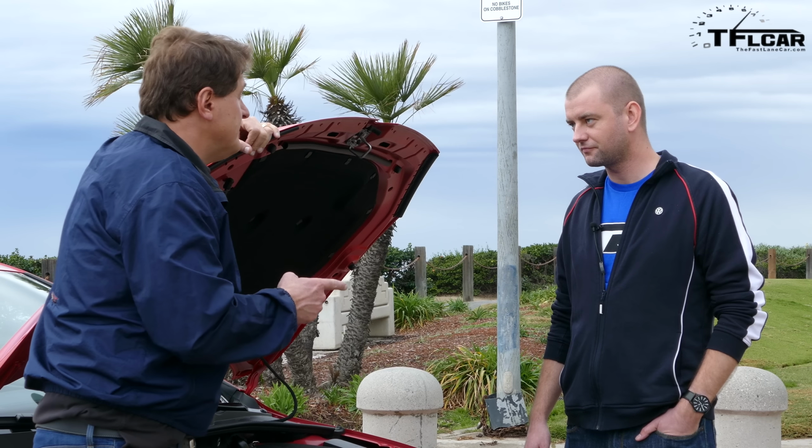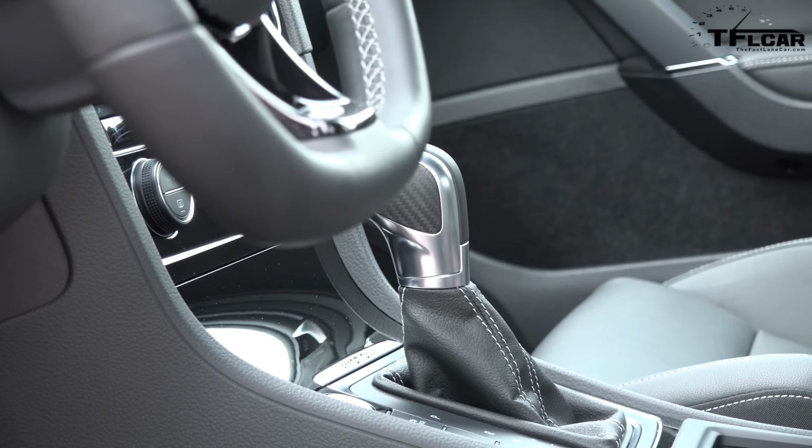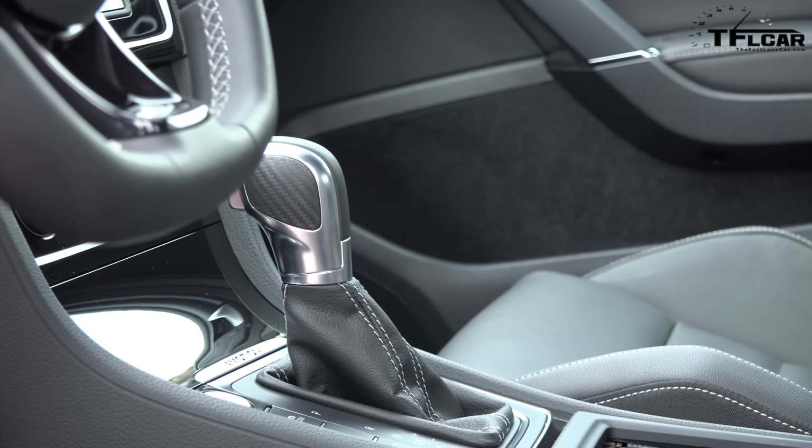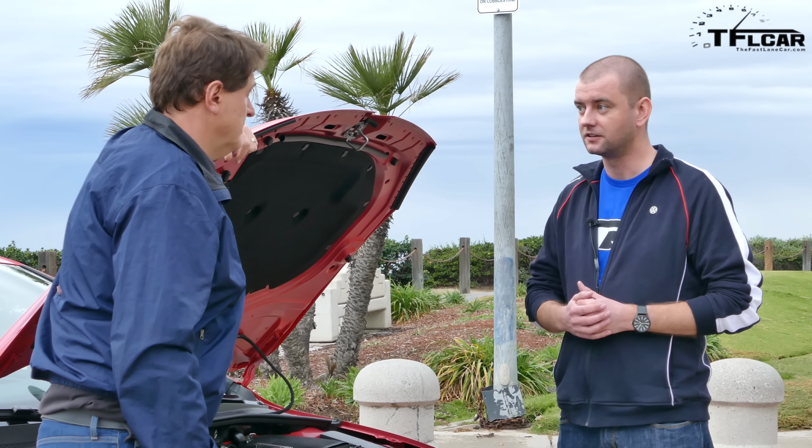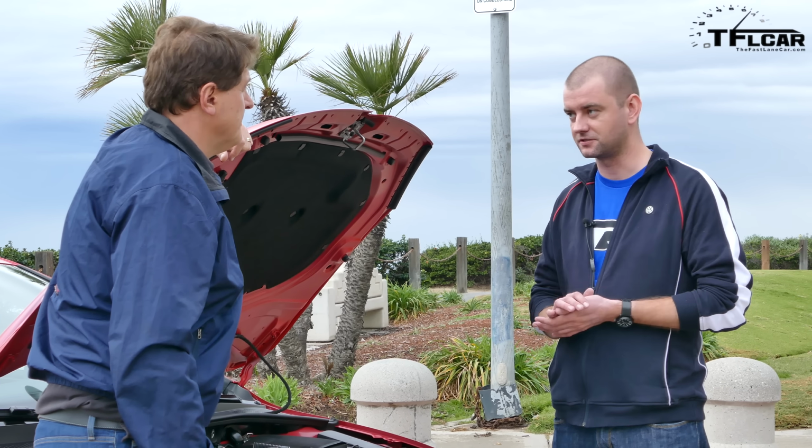Now, unlike the STI, you've got a dual clutch. Tell me about how that works. So the dual clutch, actually for the first time we'll be offering both transmissions in the US. So previously, 6-speed dual clutch? Yes, so we'll be offering the 6-speed dual clutch, but also the 6-speed manual.